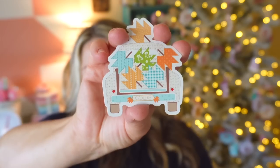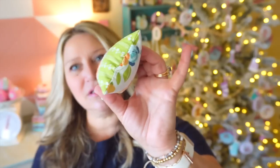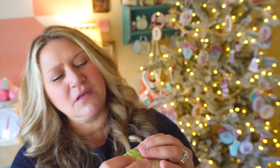So you'll notice some of the prints on our stickers are from my Harvest collection, actually all the prints on my stickers. And then the bumper on there says autumn. Is that right? I need my glasses. So it's like an invisible stitch. This is actually the side, so it's a little bit messier than the other side, but it's okay.